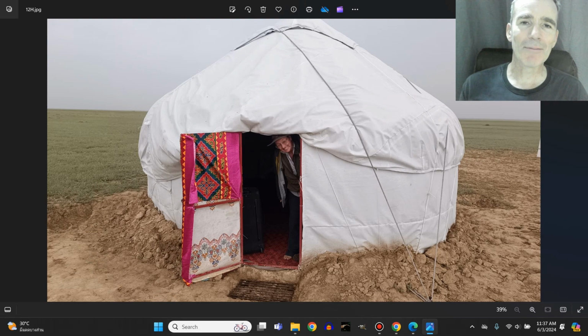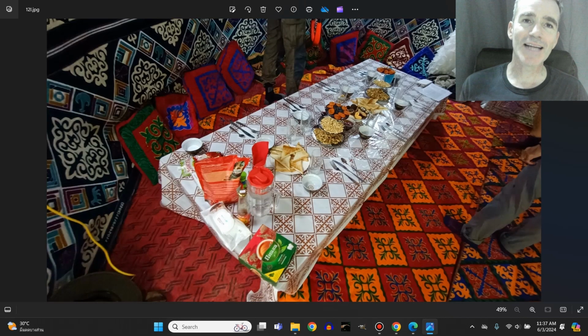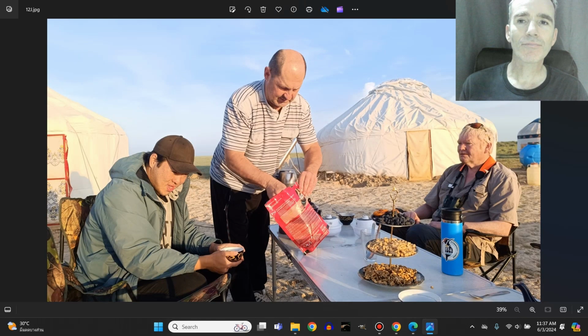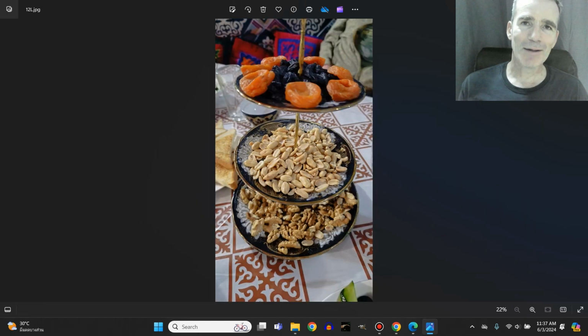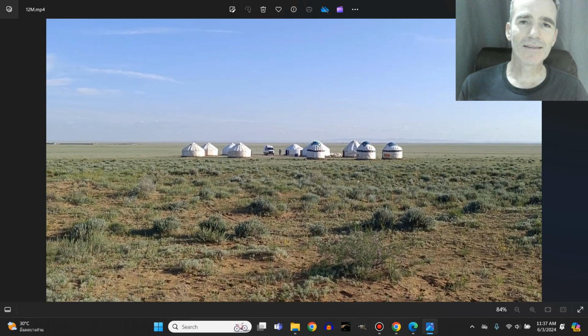This was mine and Ian's bedroom yurt. And then this is inside the dinner yurt. And the food was particularly good. They had a good chef, made some really nice food. Some days when the weather was good, we set up the tables outside. And they always had plenty of walnuts and apricots and stuff. I don't think I've ever eaten so many apricots or walnuts. This is another noodle dish, another lagman. Lots of nuts and dried fruit.